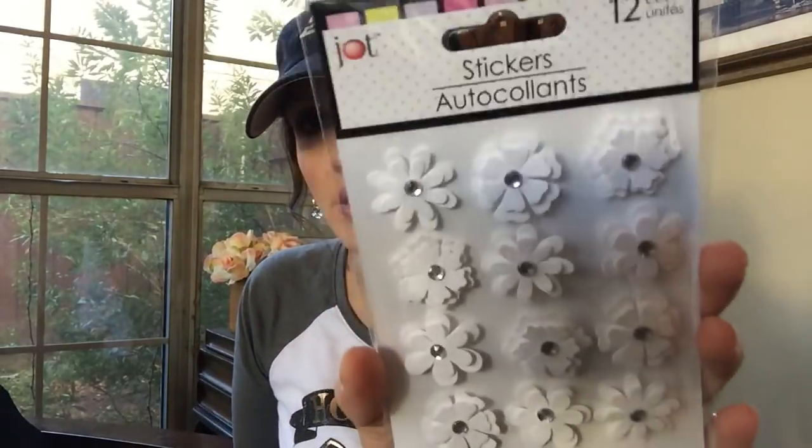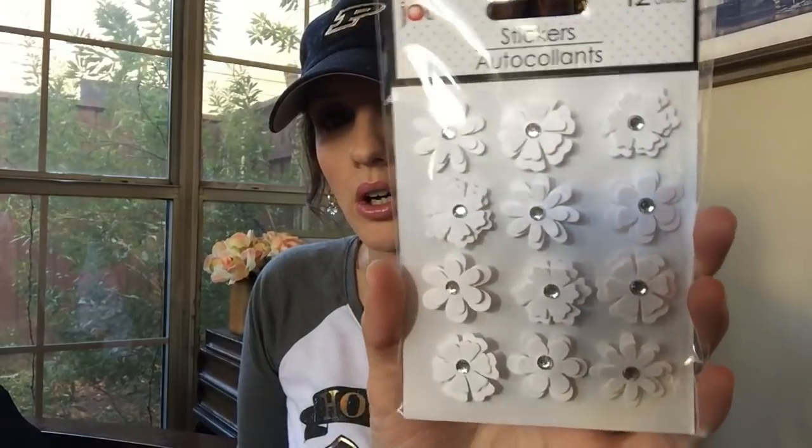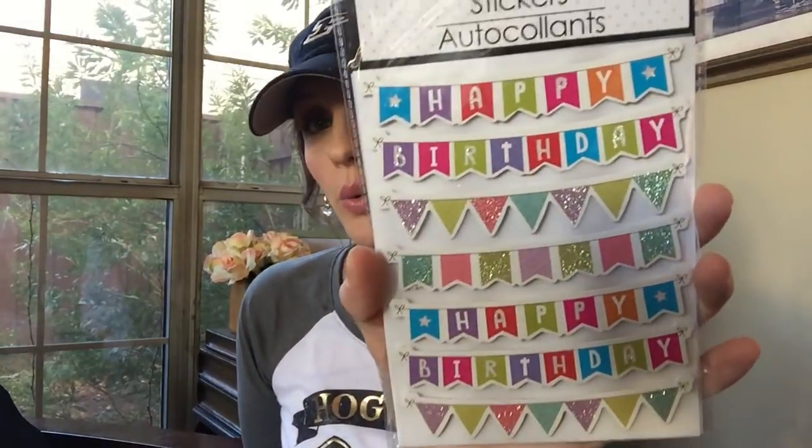But amazing. Here is a new sticker set that I found from the Job Brand line. You get 12, and they are all white little pop-up flowers with rhinestone embellishment. Super cute. They would be great for planners, card DIYs, planner, friend mail. I already said planner. All right, so new stickers, and look what I found.